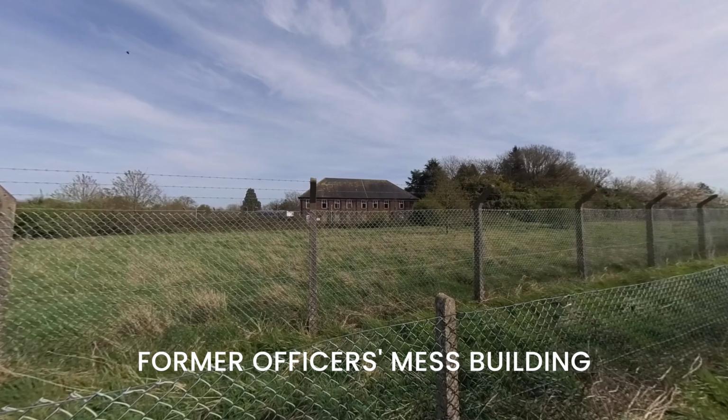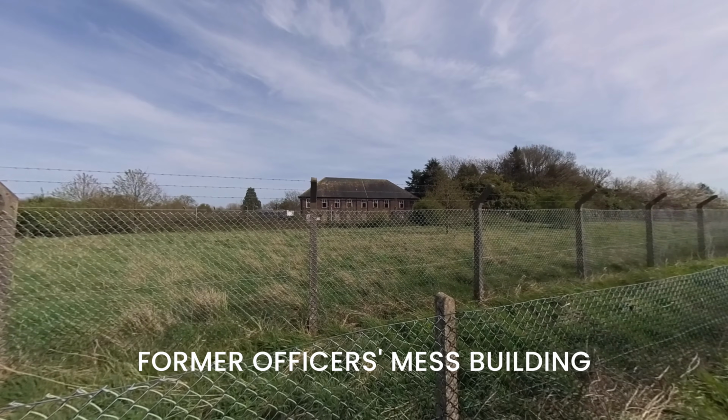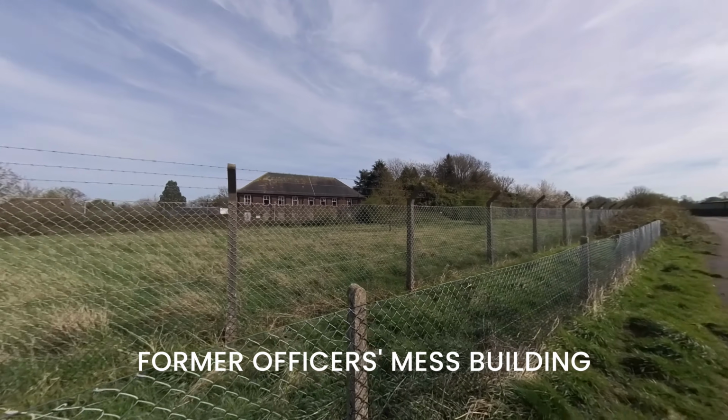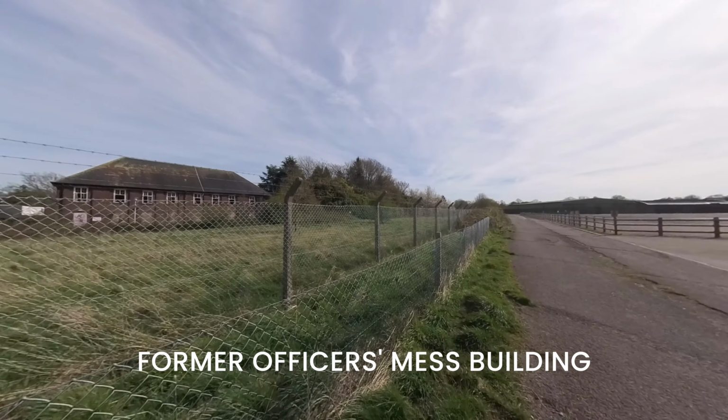Hopefully soon it'll be back in use again as luxury housing. Very special place. It is. Very much loved.